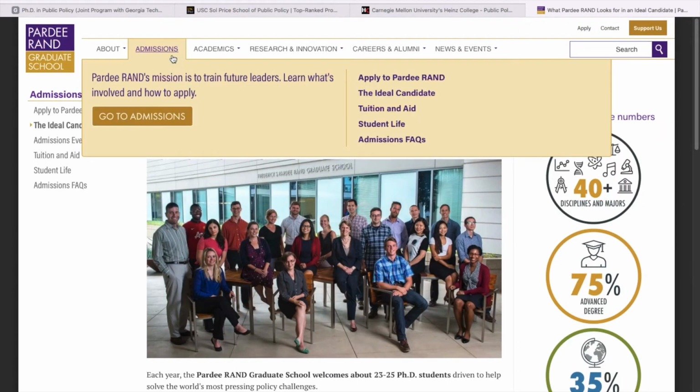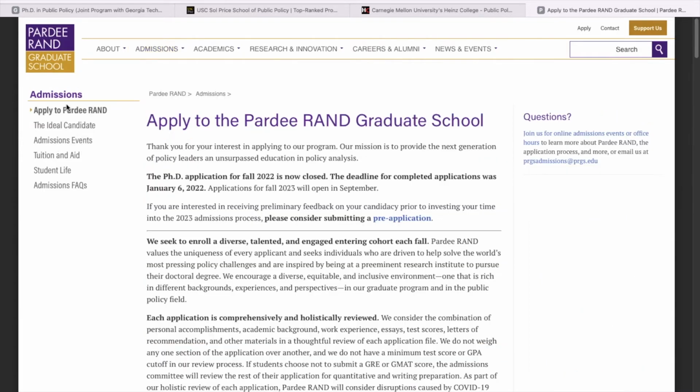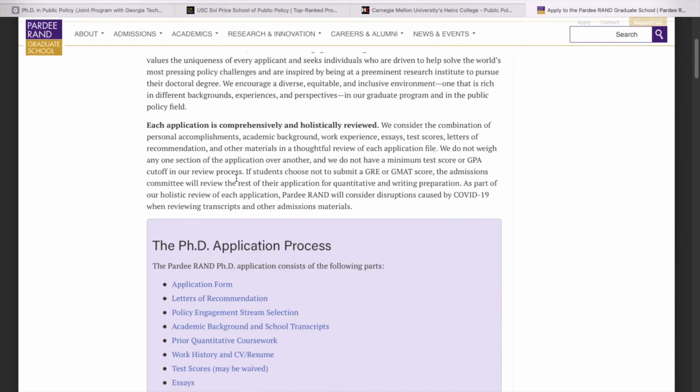How do we see the application? Is there a way to just see the application without? So it says, thank you for your interest. The PhD application for fall 2022 is now closed. The deadline for completed applications was January 6th. It says the applications for fall 2023 will open in September, which is what y'all would be looking for.